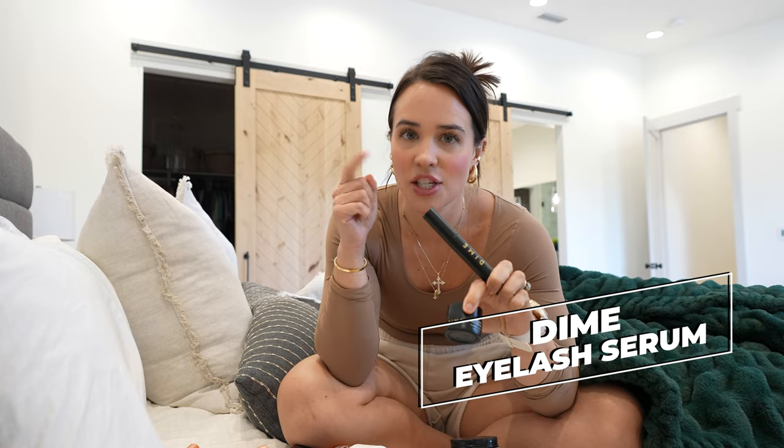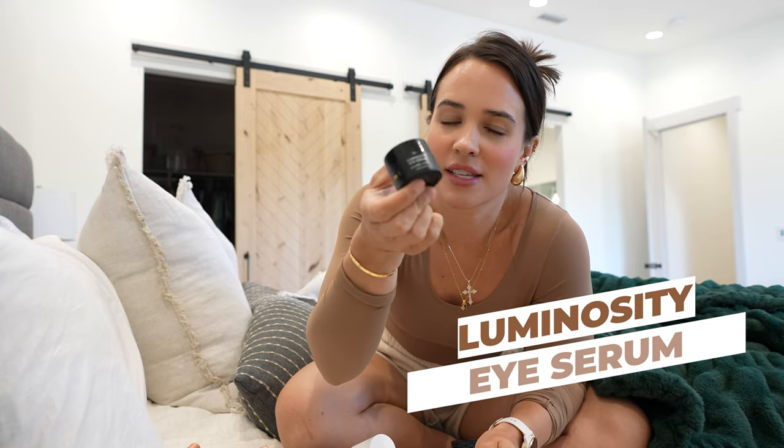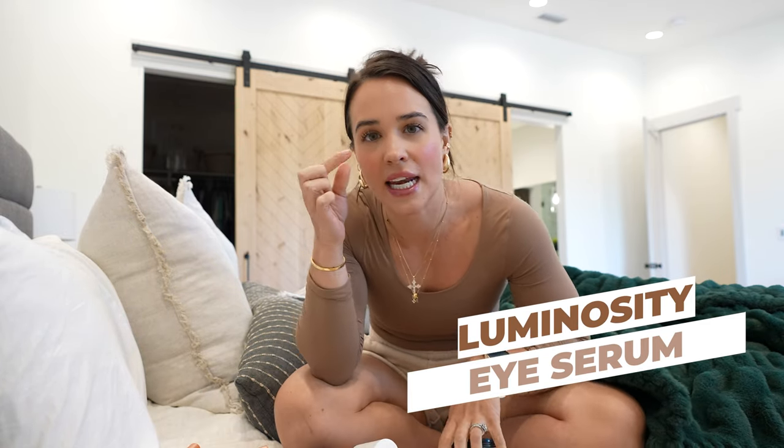I love my Dime products. Not all of them, but I love a lot of them. So these are my top two. The eyelash serum, which makes your eyelashes grow. And then recently fell in love with this Luminosity eye serum. I put it on my under eyes every single night. I kind of have dark, thin skin under there, so it really helps puff it up and brighten it.